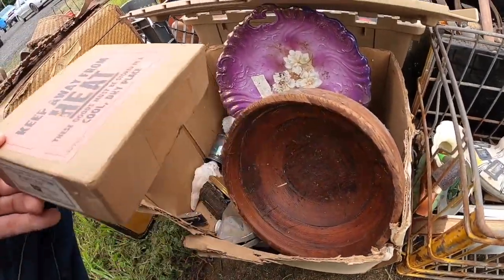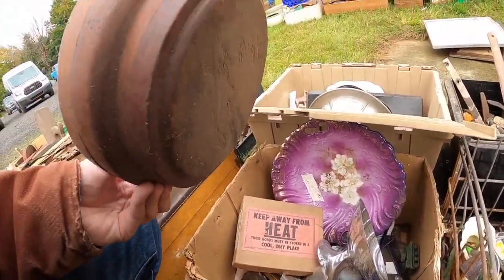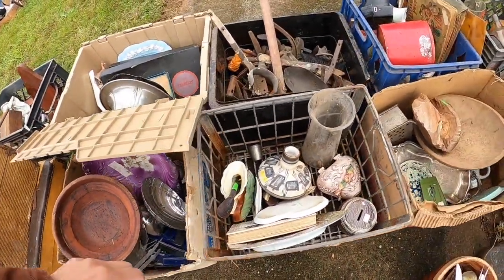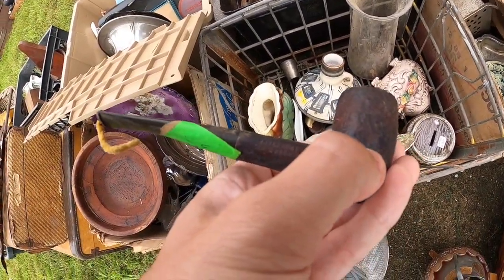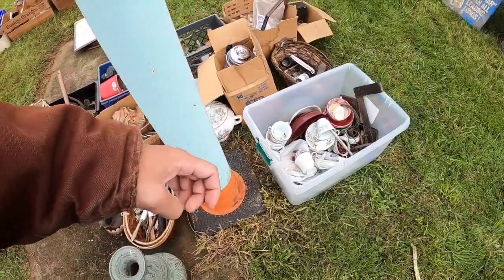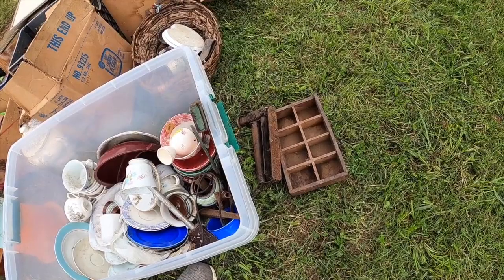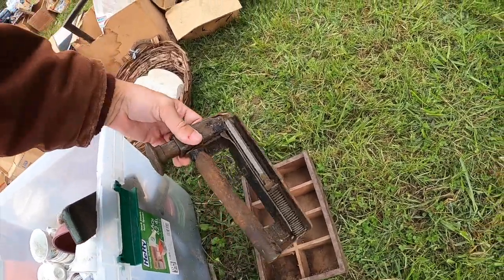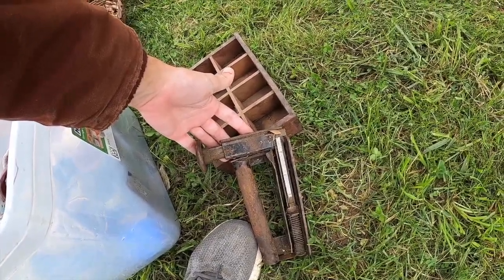All right, so first impression, the auction's a lot smaller than the last time I came here. It's a lot better quality stuff, but a lot less inventory. Everything looks like it probably came from an antique store. Is this a stapler? That's what it looks like. That's an oldie.